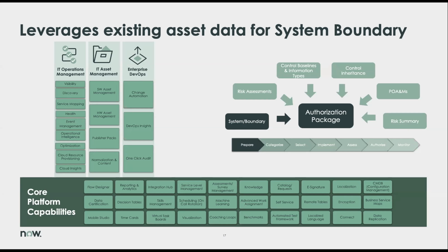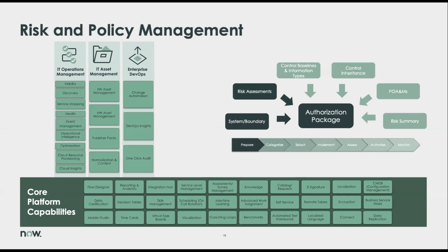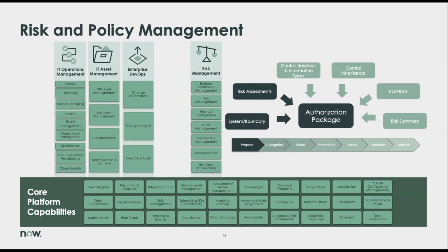The second thing that we'll do is we'll perform risk assessments, right? And for that, we'll use risk and policy management. And as Matt alluded to earlier, this is the foundational element of our continuous authorization management tool. And we'll go through in the different slides as to why that is, right?